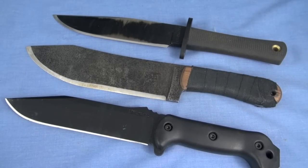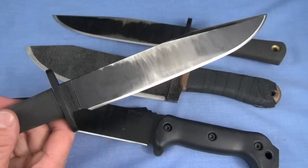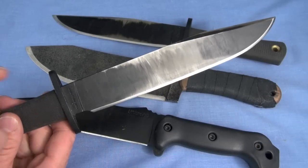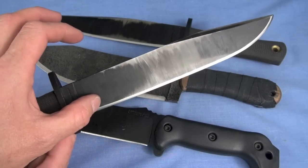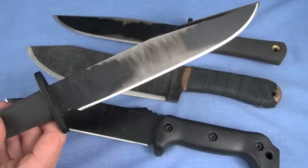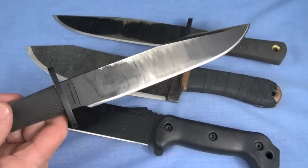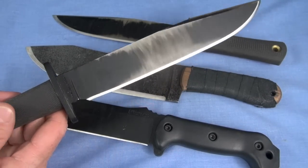Now, if we bring Mr. Trailmaster into the mix, in a bracketed review, I think I'll take the Trailmaster. Now, notice it's not as broad, right? We don't have as much steel, but we have length, and that gives us longer moment arm ability to hack. So I just have chopped a lot with Trailmasters, and they chop so well.